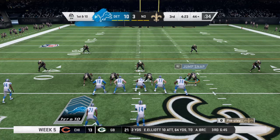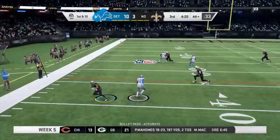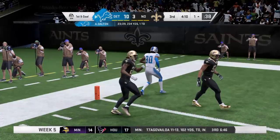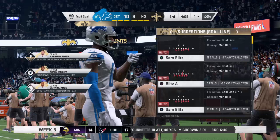Back-to-back good plays have him on the move on first down. So Dalton now. And he's got the hook up to Landry. Fighting ahead at the 15. And he takes it down deep into enemy territory. A big play there for Detroit. 44 yards. After the big play, a chance to finish now on first and goal.